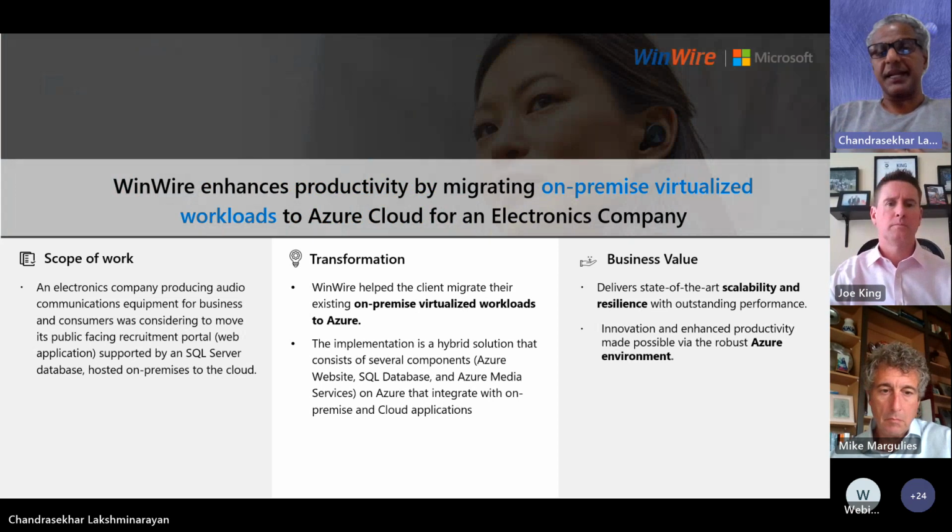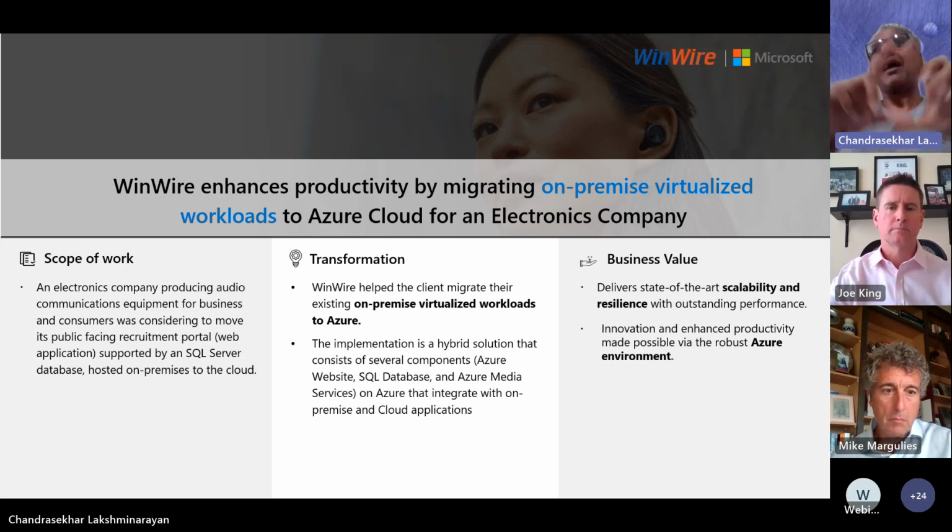Another one, obviously, is virtualized workloads to Azure Cloud for an electronics company, and I'm close on time, so I just want to bring this up. This is another one where we've helped the client migrate their existing on-premise virtualized workloads to Azure. It's a hybrid solution. Some of those components are SQL databases, some of it on IaaS, but the larger ecosystem.